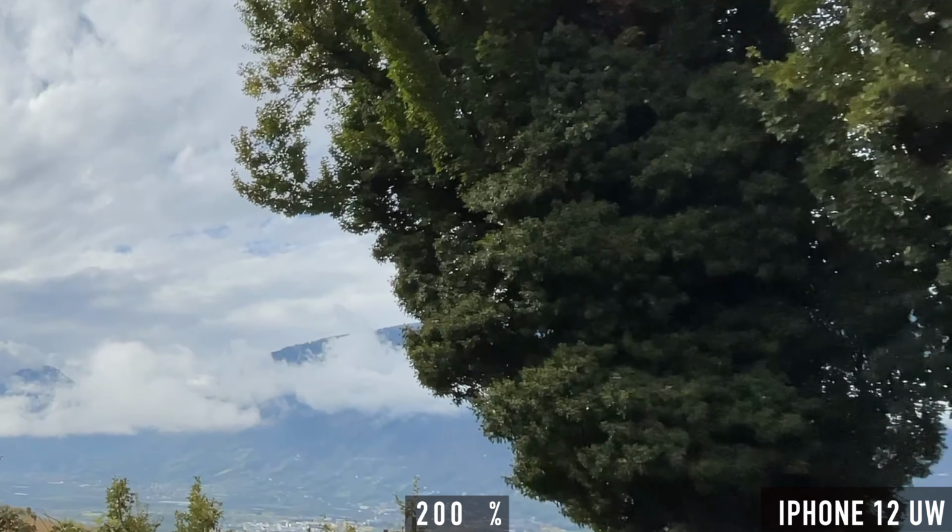Now I would like to compare some slow motion shots. There are several options available on both devices. With both cameras you can shoot in 4K 60 for a slow motion of up to 40%. With both cameras you also have the possibility to shoot in 1080p with 120 or 240 frames per second. Only the GoPro is then also able to shoot in 2.7K and 120 frames per second.